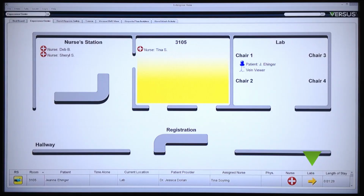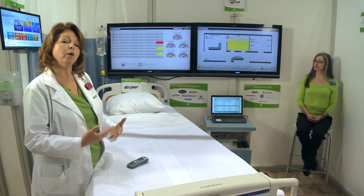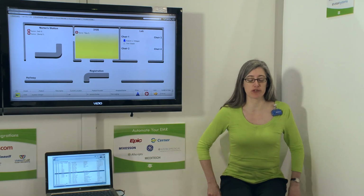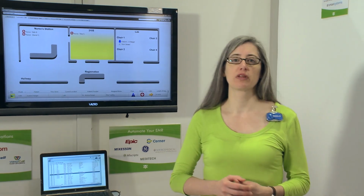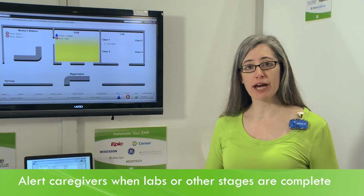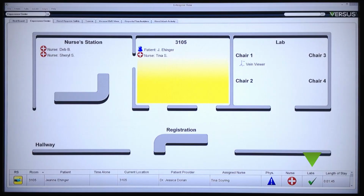Looking at the monitor, automated clinical workflow, I can see the yellow arrow is indicating that Jeannie's labs are in process of being completed, so I know I should soon be getting some results. So I'm going to return to my room and await the results. And using that integration that Tina mentioned with the laboratory system, we can also let caregivers know when orders are complete. A green checkbox has appeared in the laboratory column, and Versus will send a notification to my provider to let him know those orders are ready to be reviewed and that I'm ready to be seen.